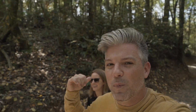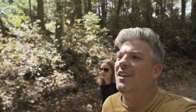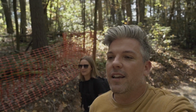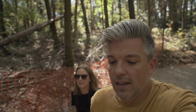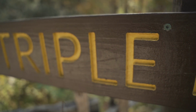Yeah, I mean, it wasn't the biggest waterfall in the world, but it's just so beautiful. It's so nice to just come to North Carolina and explore this whole region. It's absolutely stunning, and it really puts things into perspective. My arm's hurting.